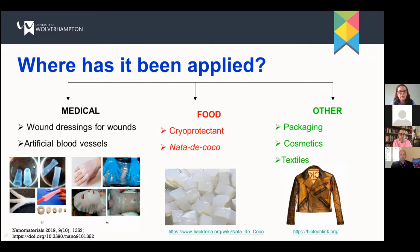But what is good as well is that you can train the bacteria to make a particular shape. So here you've got an example of a tube, which can be used for cardiosurgery. This particular material also can be used as a food material. Some people grow this bacteriocellulose and then submerge it in a juice. Coco de nata is a delicatessen. It's like ice cream, cold, so you can make this as well. And some people are also exploring packaging, cosmetic or textile applications for this polymer.